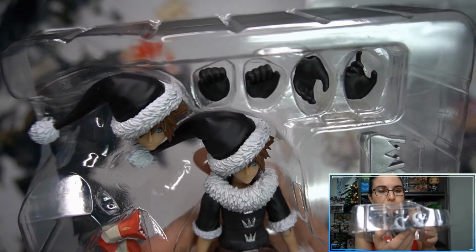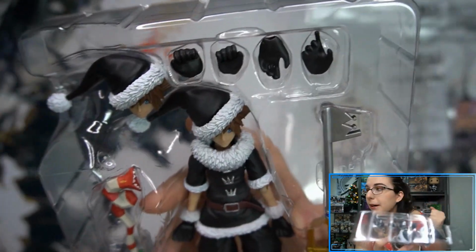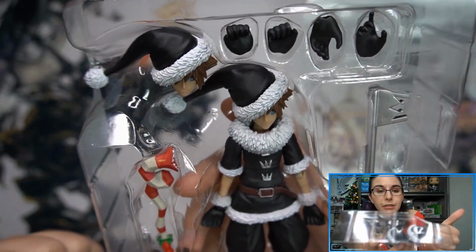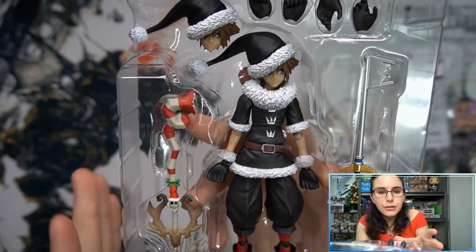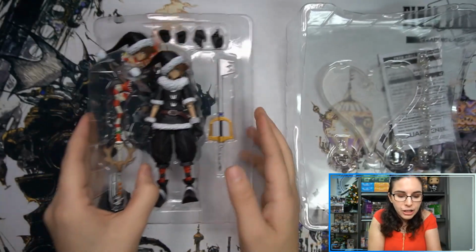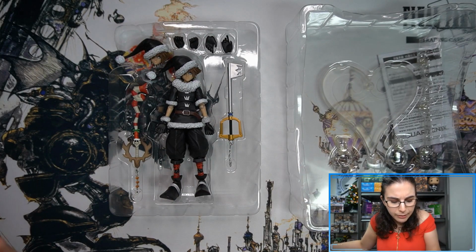But you have different hands if you want to grip the Keyblade. You have the Keyblade hands. You have if you just want Sora ready to punch someone in the face aggressively with the thumb out or with the thumbs in. You can use those options as well. But I do like this figure. It is very, very cute. It does have cute accessories. So I'm very pleased to have it in my collection.